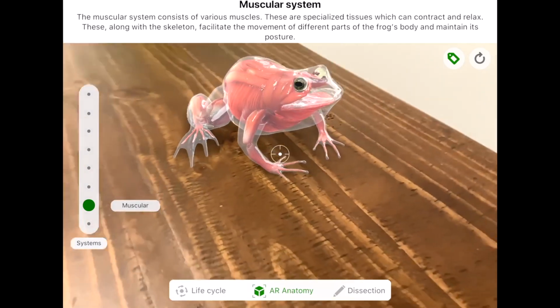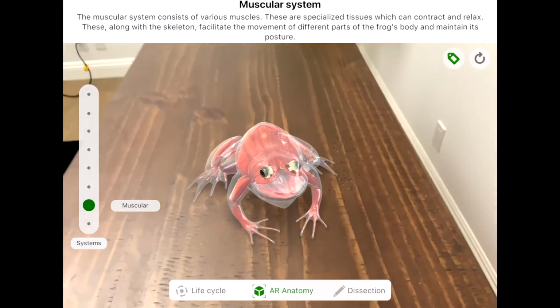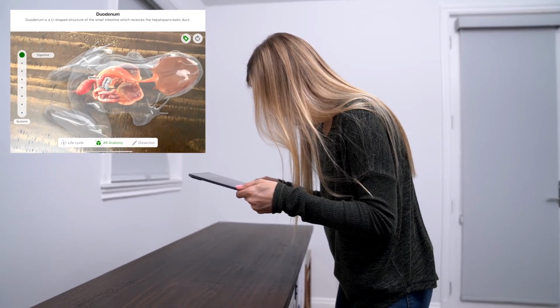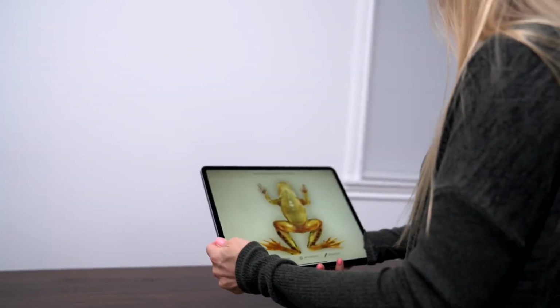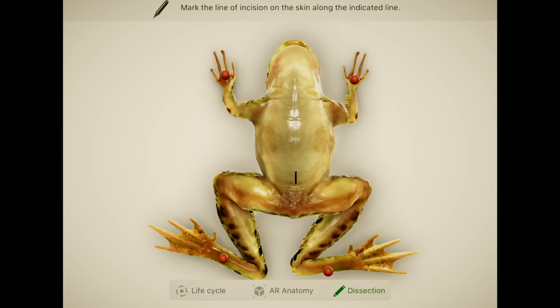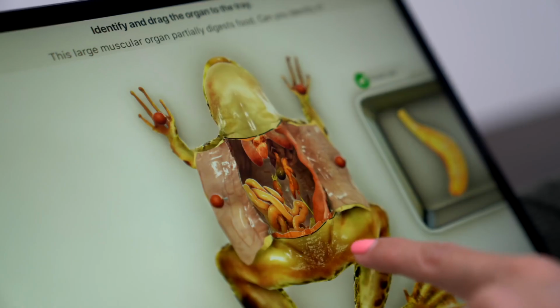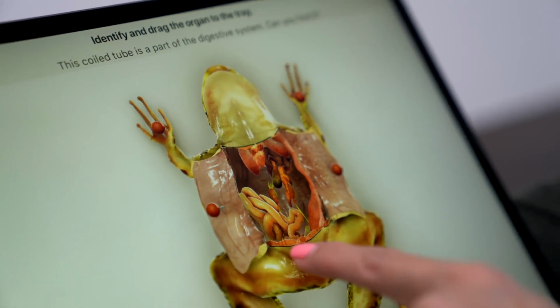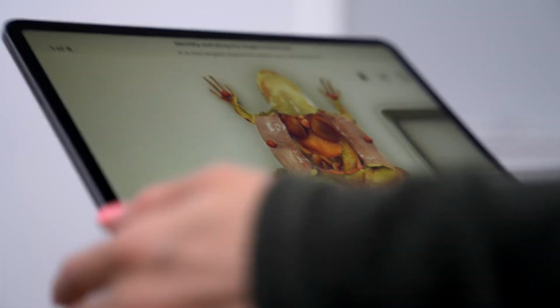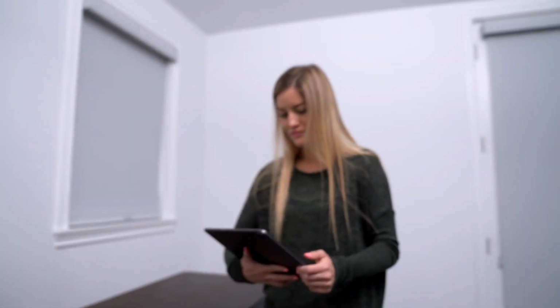This is something that I never thought that I would be doing today, and it is. That's okay. There's your stomach. Here's the dissection portion. Oh, okay. Well, all right. So we are virtually dissecting this frog right now. Great job. I'm doing well. The coiled tube is a part of, okay, here's your small intestine. I don't think I want to do that anymore.